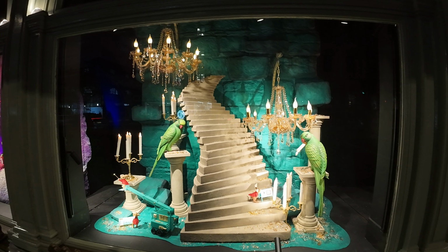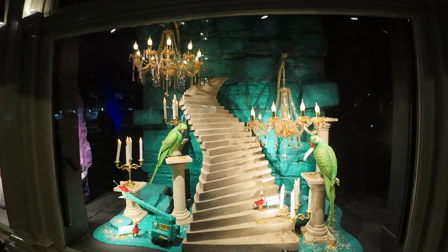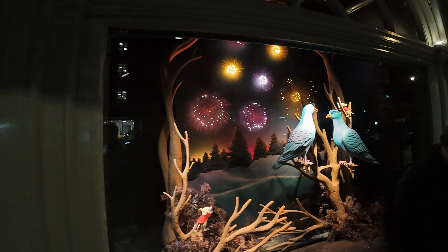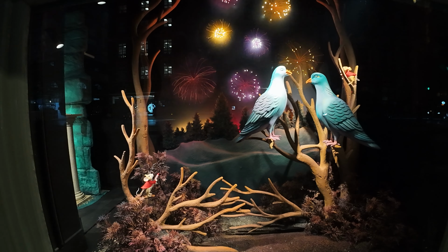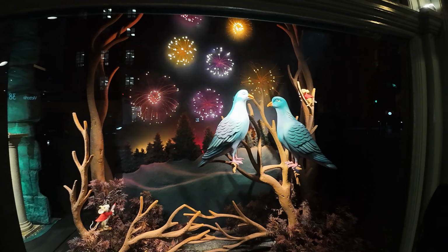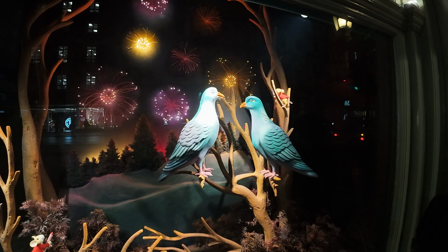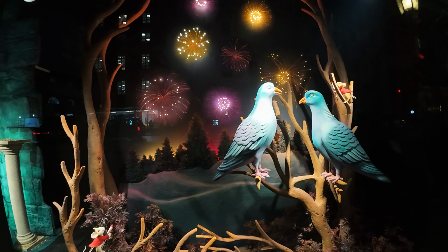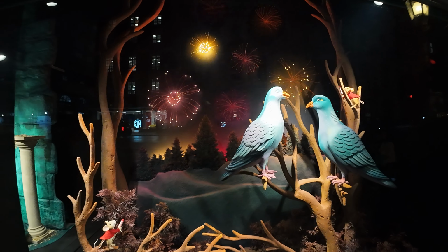Love it. So good. I wonder if they're going to be the best ones this year. Okay, and then to the next one. On the next one, we have a couple of either pigeons or turtle doves sitting in the branches. And you've got all the fireworks flying off, but we found the mice.